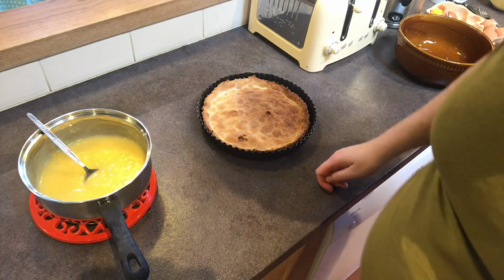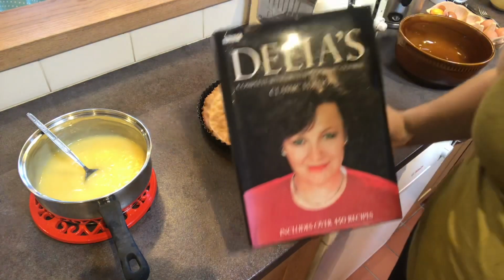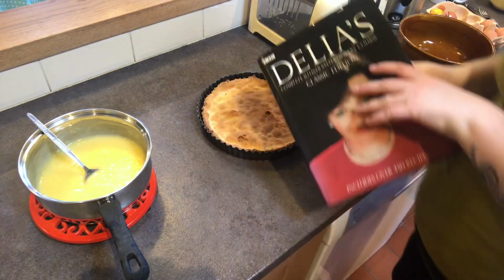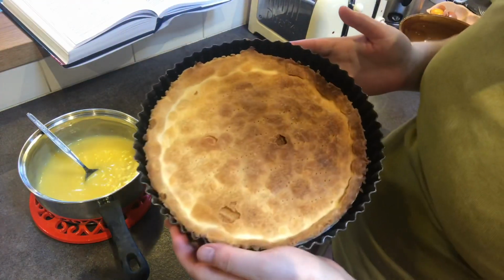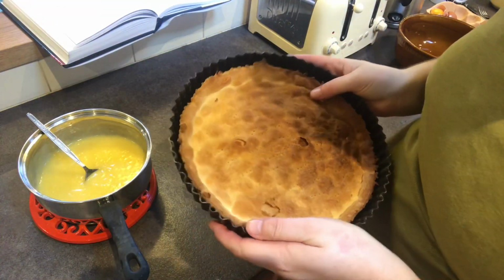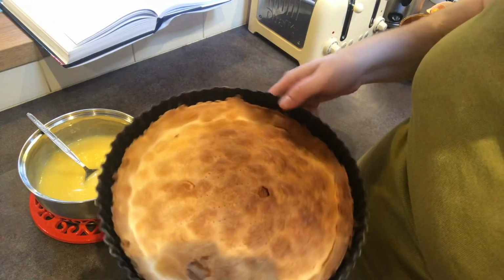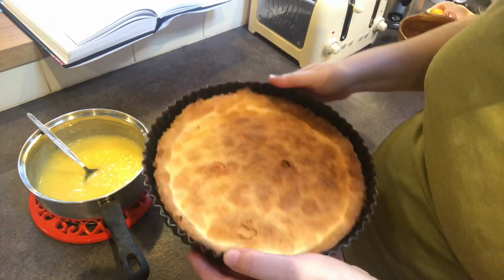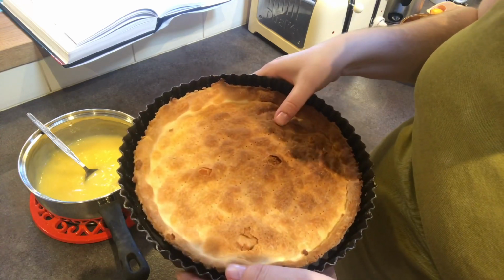I'm making lemon meringue pie from Delia's, what's it called? This one, the Complete Illustrated Cookery Course Classic Edition. I'm doing it with a gluten-free pastry. Now the recipe did not tell me to blind bake the base, it just told me to bake it normally, which I have done. Now what I'm really surprised about is how much this pastry has shrunk, both in height and width, and also it's risen a lot.